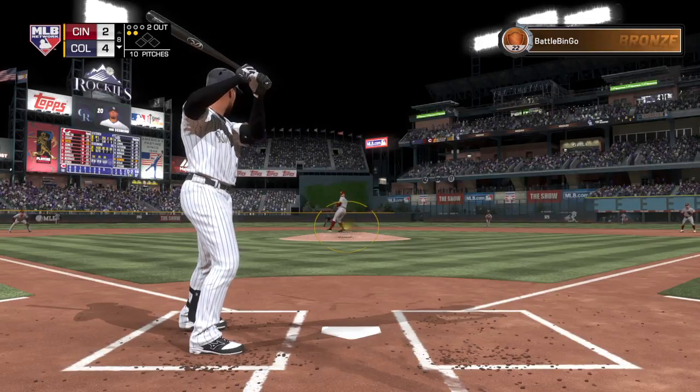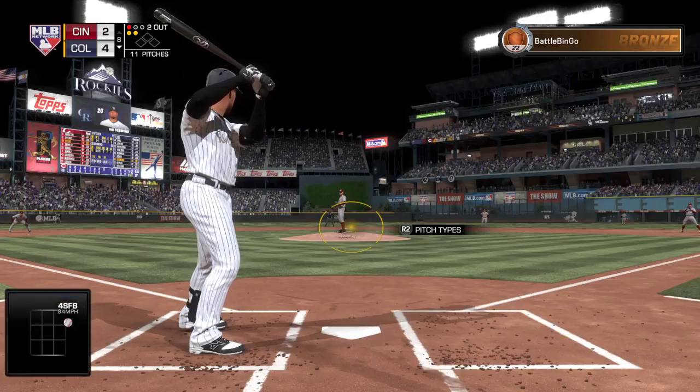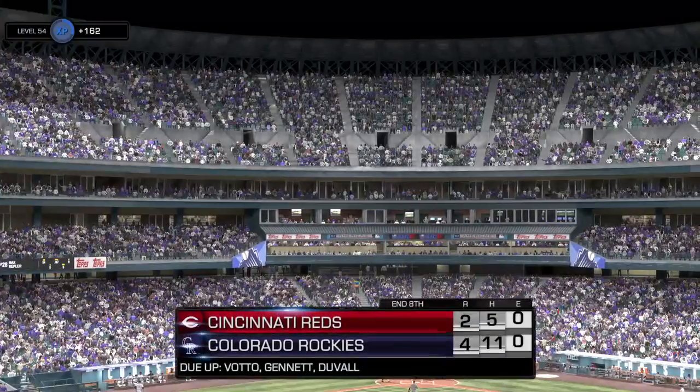Another 0-2 coming. Lays off that time, and it's 1-2. Here he comes on a ball and 2 strikes. Got him swinging, and that will end the inning.